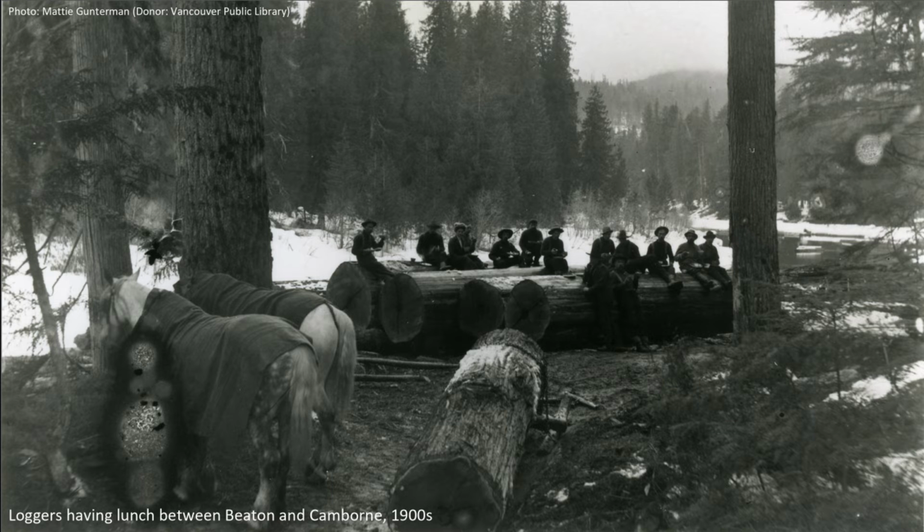Here's a casual shot. This is a famous Matty Gunterman glass slide. This is just loggers having lunch in the woods between Beaton and Camborne. Nice casual shot. And of course, at this point, it's horse logging, right? So you see the horses in the front.